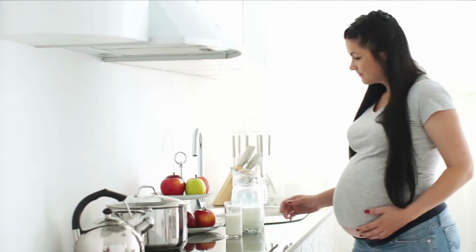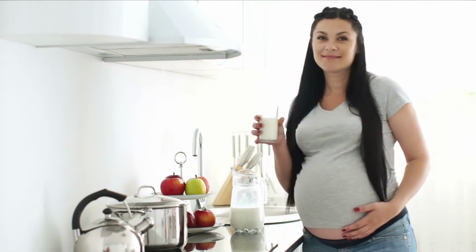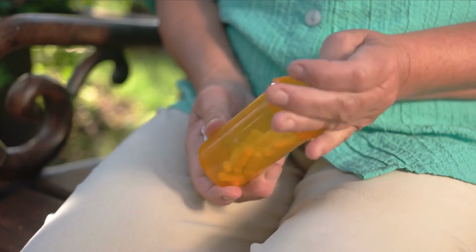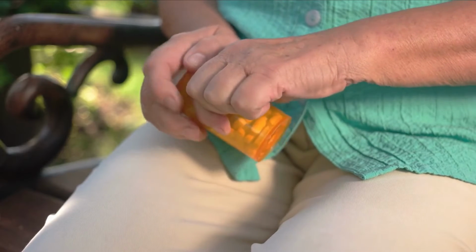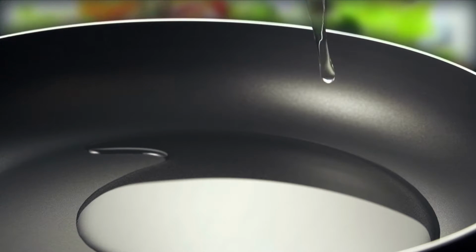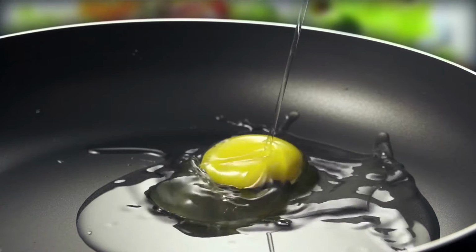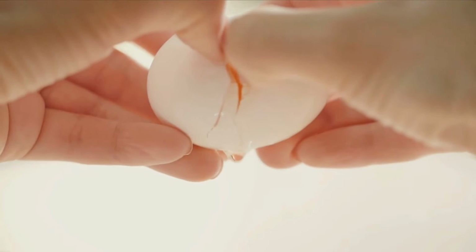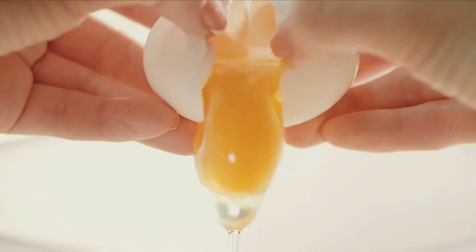The greatest risk of developing biotin deficiency is among pregnant women, heavy smokers, and people with digestive disorders, such as Crohn's disease. Prolonged use of antibiotics and some anti-seizure medications can also increase the risk. It is also possible to develop biotin deficiency from eating raw eggs. Raw egg whites contain avidin, a protein that binds to biotin and reduces its absorption.